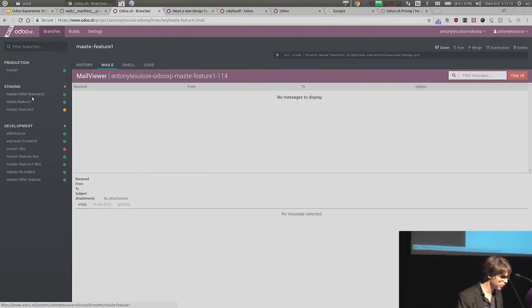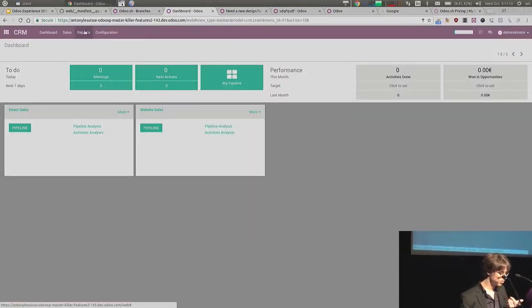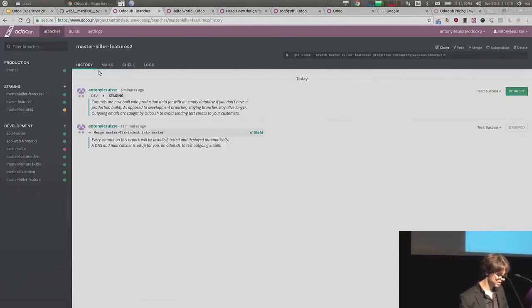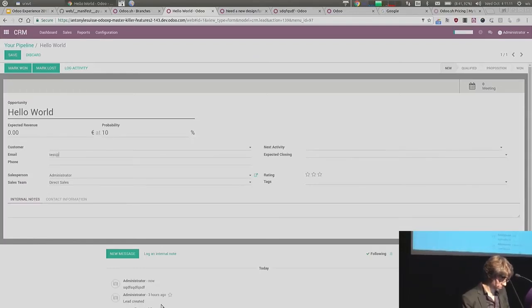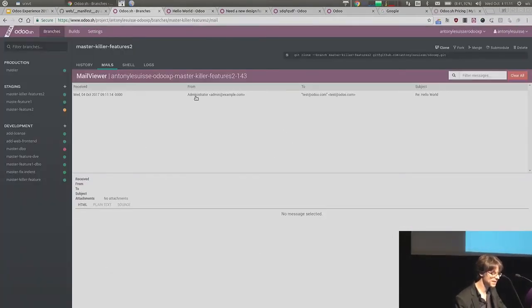They just stay there. So for example, if I click on that branch, I connect and I send an email, I will see it appear. For example, if I go on an opportunity and I send a message, I can go back here and see that the message is actually there. Best@odoo.com. Voilà. Okay, the mail has been sent, and you can see it appears here.